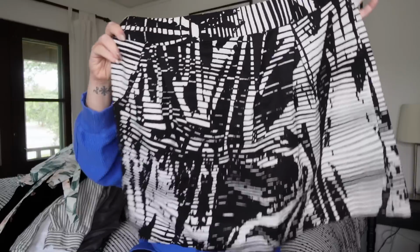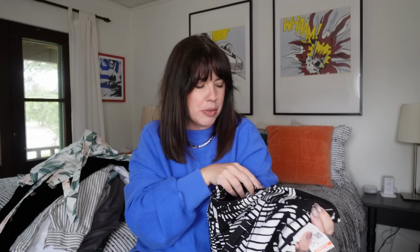You wear this with a button-down shirt or whatever. The label was really familiar to me. I wasn't sure what it was, but I grabbed it because it was so nice. And it's from Terry John.